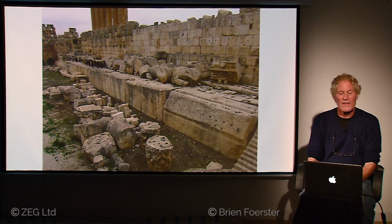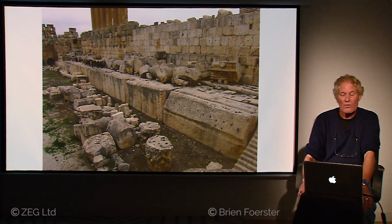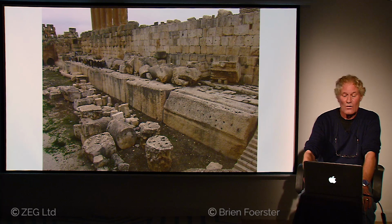And again, with a sense of scale, you have a number of people in the upper left-hand area, and they are walking across stones in a row, each of which weighs 800 tons. And then you see the smaller work above that. The smaller work above is the work by the Romans. The foundational stones of 800-ton blocks each is the work of the earlier and more mysterious megalithic builders.